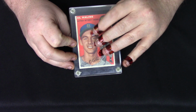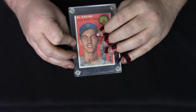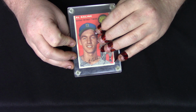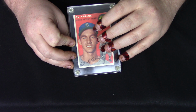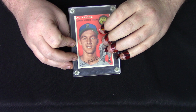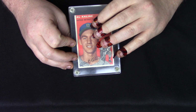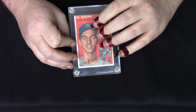The 1954 Topps set was a very good one. It had a lot of rookie cards in it. It has Hank Aaron's rookie card and Ernie Banks' rookie card. Bowman had locked down a lot of the major stars in 1954, including Mickey Mantle and Willie Mays.